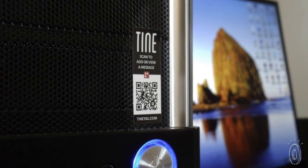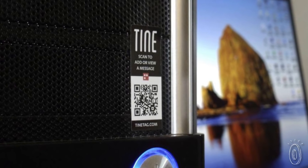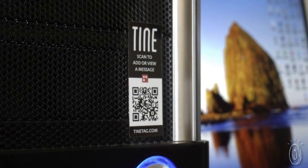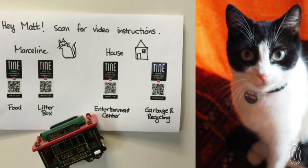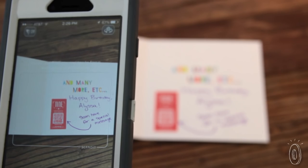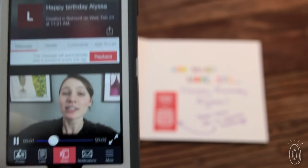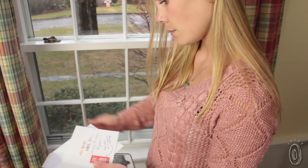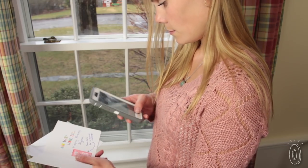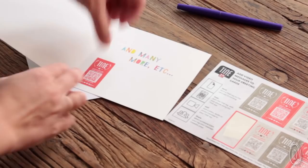Each TINE sticker uses a QR code, a code typically used to store a web address or other information that smartphone cameras can read. Kind of like a barcode, but more robust. What's special about TINE is that it lets you create what that code reveals, and you can limit who can see the code too if you want. Sharing memories, instructions, information, and more. It's as easy as sticking on a sticker.